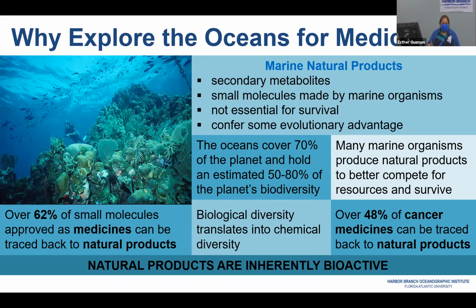And as many of you know, the oceans cover 70% of the Earth, and they hold about 50 to 80% of the planet's biodiversity. And this biological diversity translates to chemical diversity. So when you have a beautiful reef like we do here, that has so many different organisms present, you can imagine that it has that many chemicals present as well.